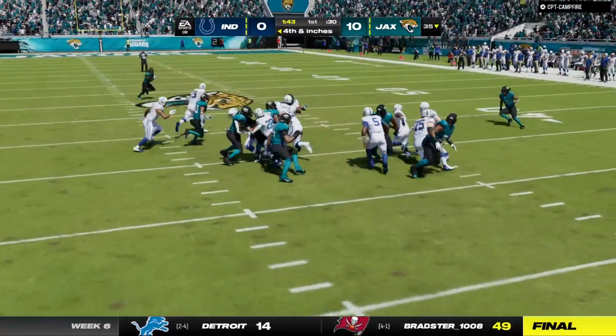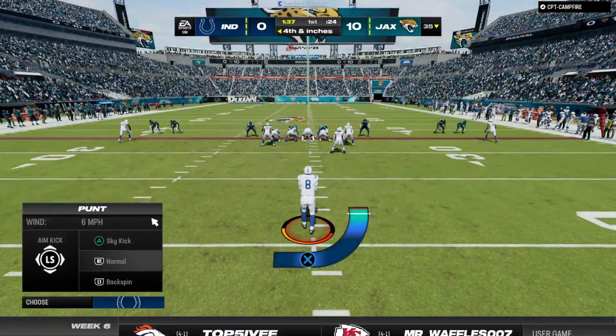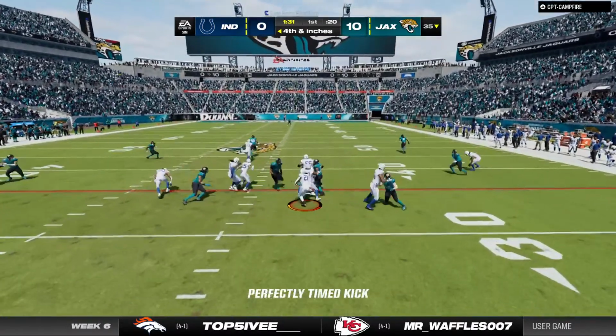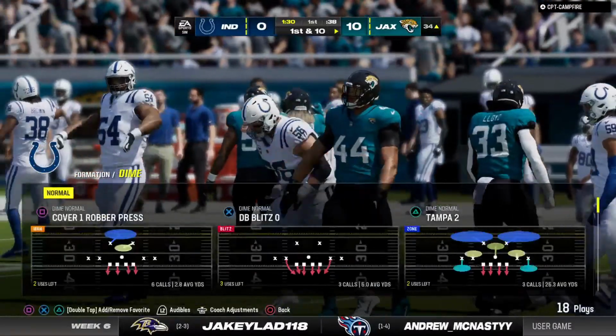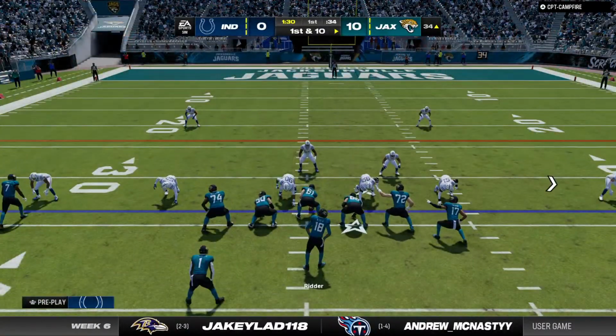Fourth and short, partner. I mean, this would be a really risky call. Here we are in the first quarter, on your own side of the field. But, boy, what a tone setter that would be to go for it and get it, wouldn't it? You're gritty. And it's a fake here on fourth and inches. A little trickeration there, but it doesn't fool this defense. And the Jags take over in terrific field position.